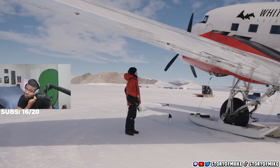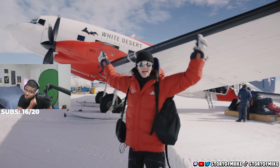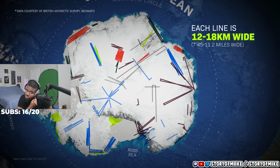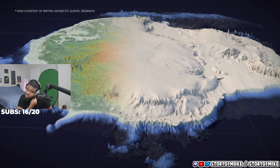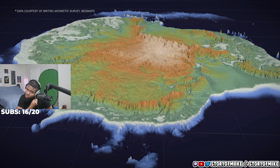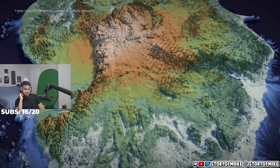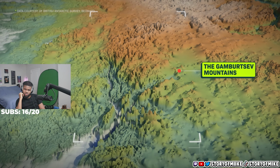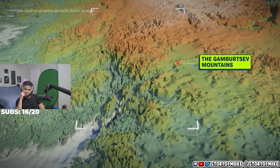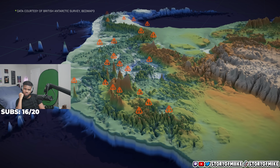But to really get underneath in detail, they mostly shoot ice-penetrating radar down from planes. Like this plane. They crisscross the continent, filling in a picture of what's really underneath Antarctica. And what they can now see is the outline of an ancient world. So this is like Antarctica pre-snow. It's not flat. There's a trench deeper than the Grand Canyon, a completely hidden mountain range that rivals the European Alps, evidence of a massive impact crater and the largest volcanic region on Earth.